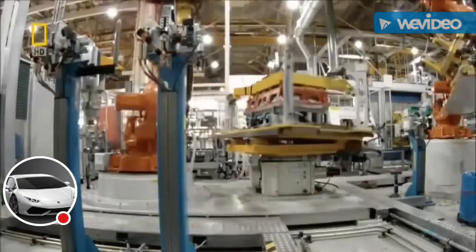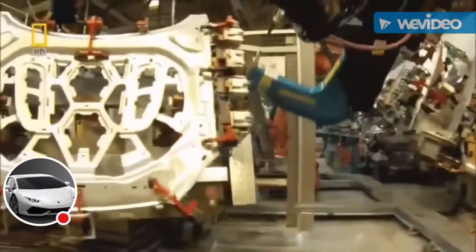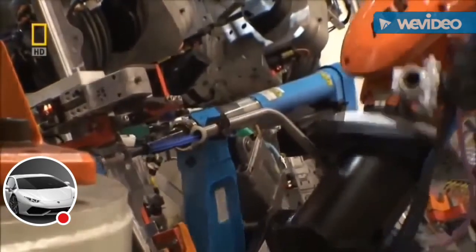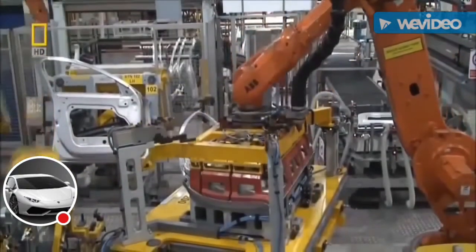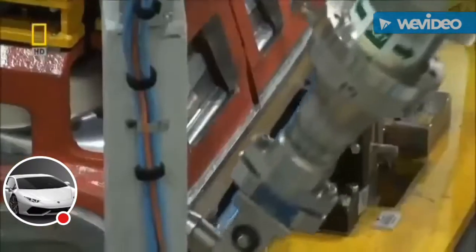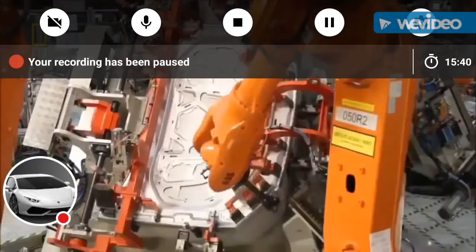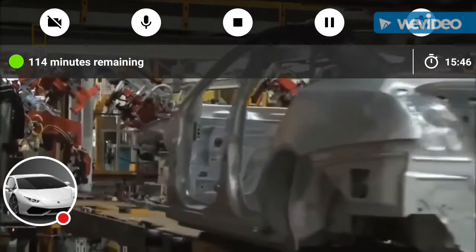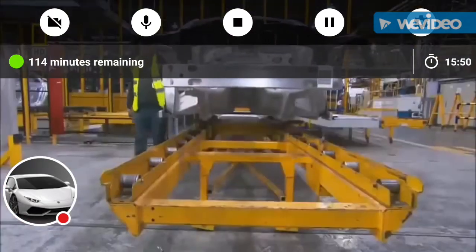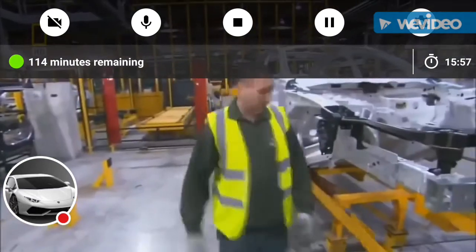On the other side of the plant, robots construct more components. Doors, boot lids, and bonnets. And these robots are multitasking. A single robot grabs a panel and attaches it to a jig. Then it changes tools to add adhesive or rivets. It's a mechanical ballet. Each design in perfect harmony. Before the next lap, it's time for a pit stop. The machines have proven their worth, but the gods of performance lie in the details. That demands the human touch.